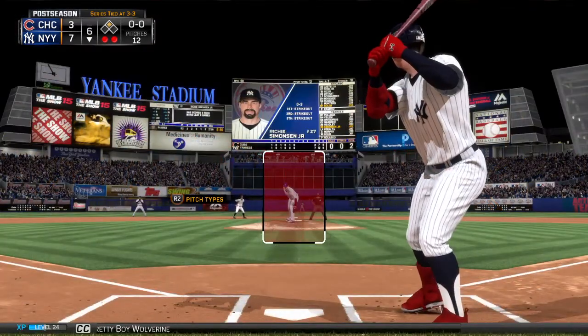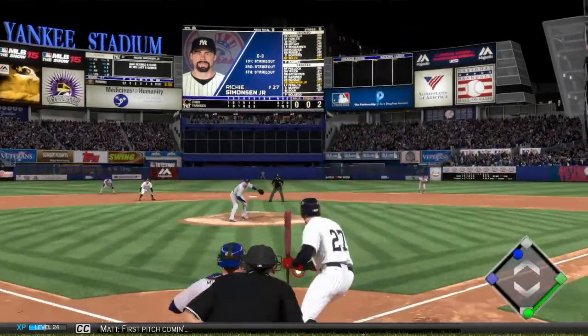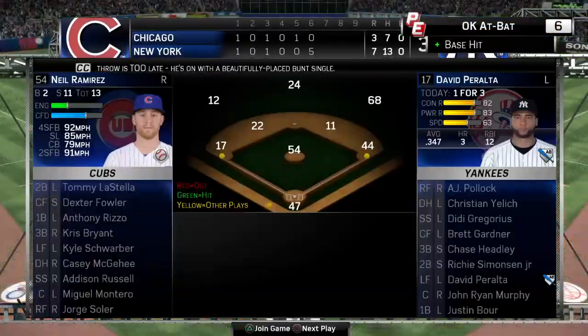Pretty Boy Wolverine will stand in, one of the few guys not to join the hit parade so far. First pitch coming. Now a bunt attempt here. All right, hold up. And the throw is too late. He's on with a beautifully placed bunt single.